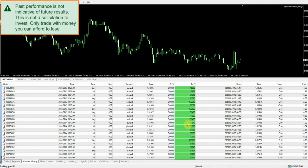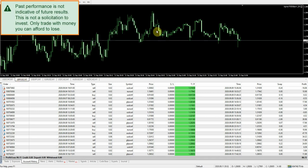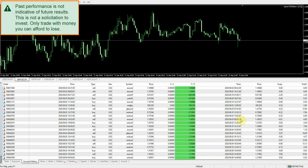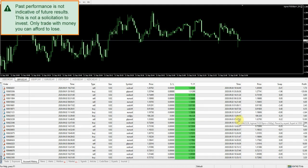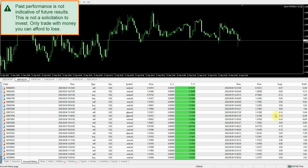All right, so that looks to be basically where our issues came in at, right here on this pair. So we'll keep an eye on that and see if GBP USD is just typically not doing well. And if that's the case, at the end of this test, if this particular pair doesn't do well, we'll know to just maybe remove this one pair and just try it with the others and go from there.